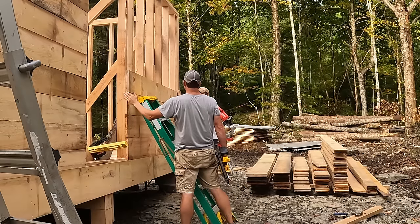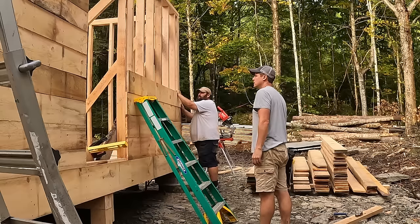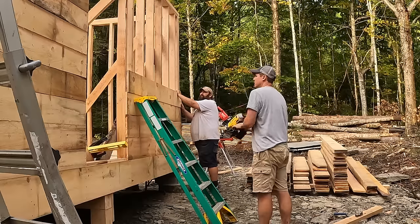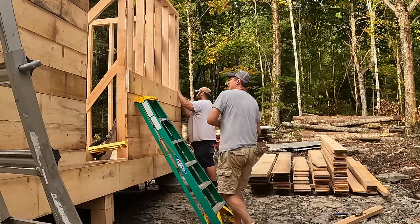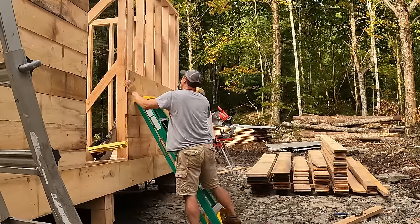Three-quarters of an inch short from the rest of the boards. Really? Yeah. Maybe an inch, actually. Inch short? Yeah. It's probably fine, right? I measured. Yeah, go to you, though. Flush it to you. Yeah. Go with it? Yep.